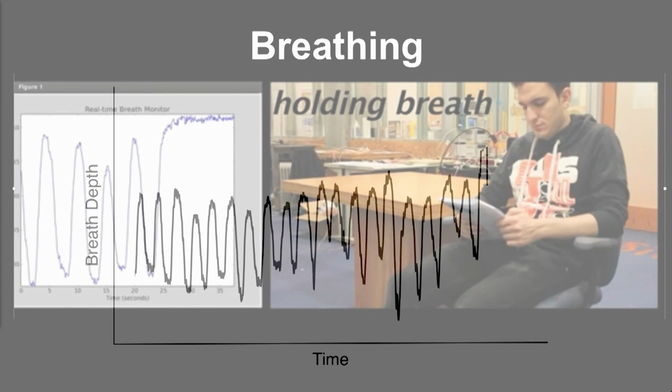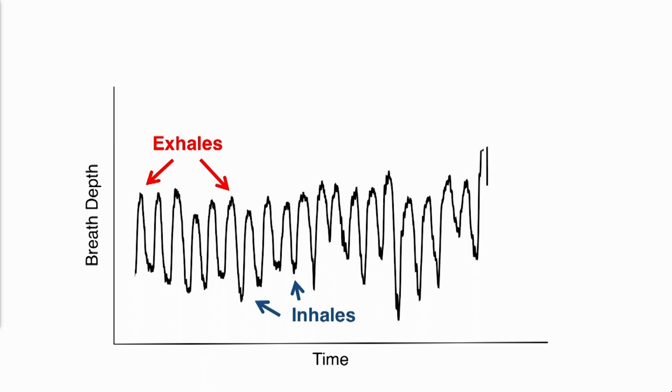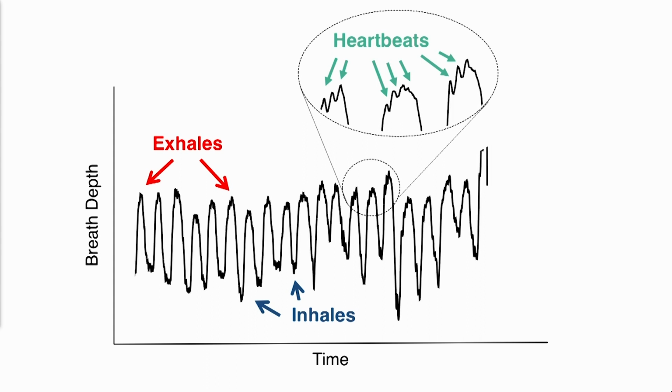Okay, so let's zoom in on the signal. So this is the same breathing signal. These are the inhales. These are the exhales. And these blips that you see on the signal, they are actually not noise. They are his heartbeats. And we can get all of this without a single wearable or sensor on the body.